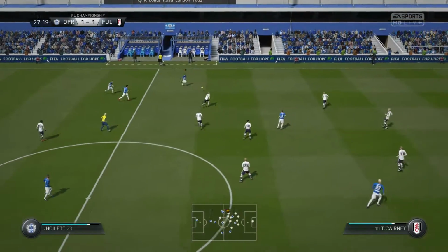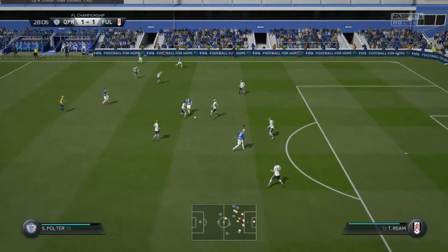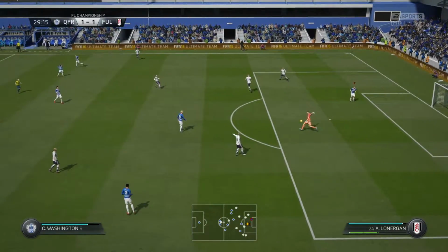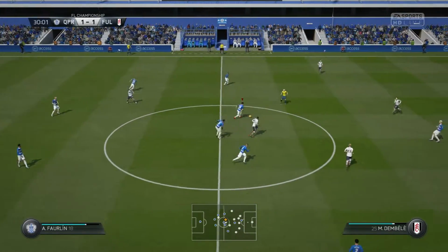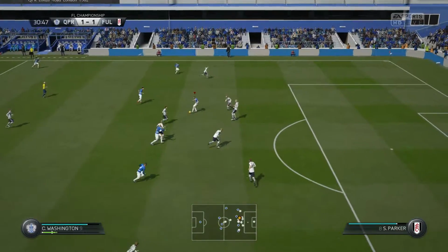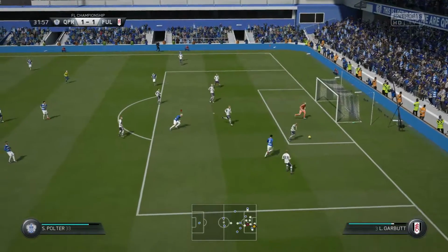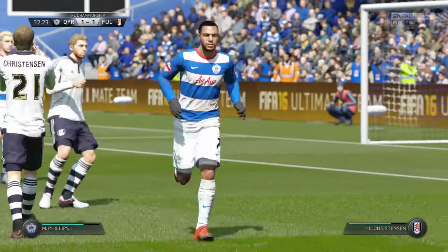Alejandro Fauli. Here's Hoylett. Washington. Very good passing from this team. No danger at all for the goalkeeper here or for the defending team. And they will play from the goalkeeper now. Washington. He's got his shot off now. What a fine save. Now that's a throw.